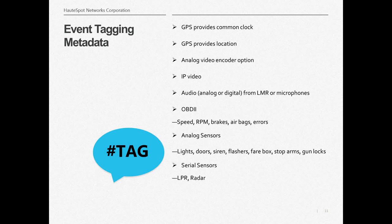Because if you let this information go, you're giving up very, very valuable data that can be used for lots of other things: training, predictive policing, liability mitigation, all sorts of different things, traffic flow studies and resource utilization, efficiency. All sorts of data can be derived from metadata.